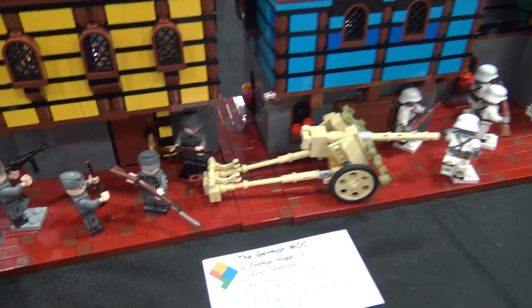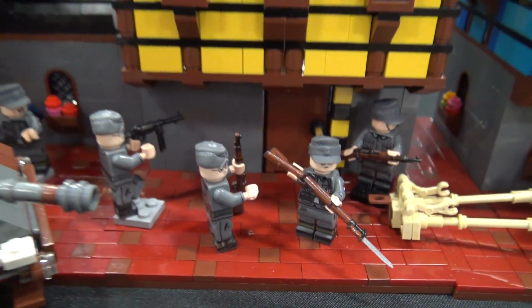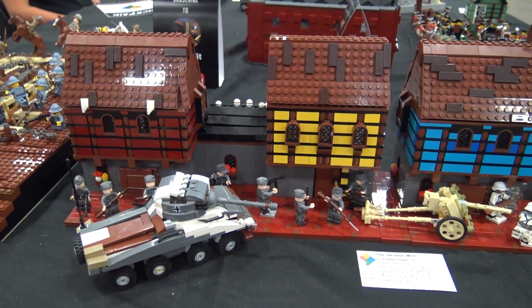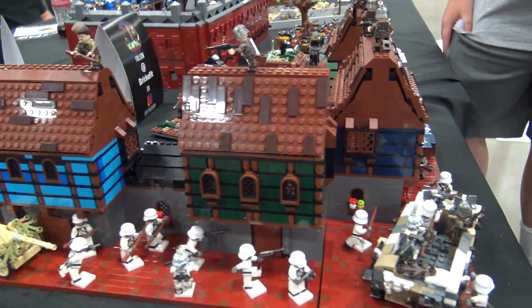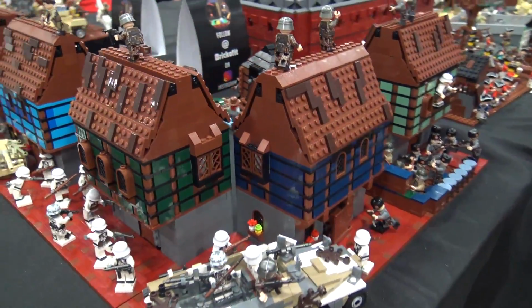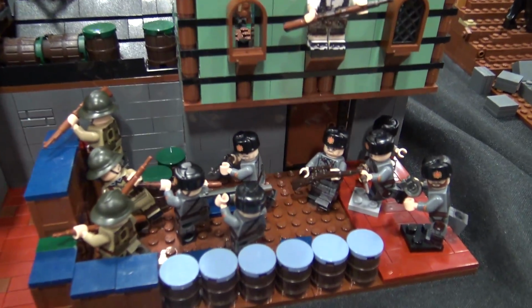So what I like about this layout is the way you presented it. It's like these rows of houses, and it even goes around the corner here. You've got all these nice architecture details in the background that look really great, but then lots of characters and lots of action. So if you can take us through some of the different minifigures and their designs here.